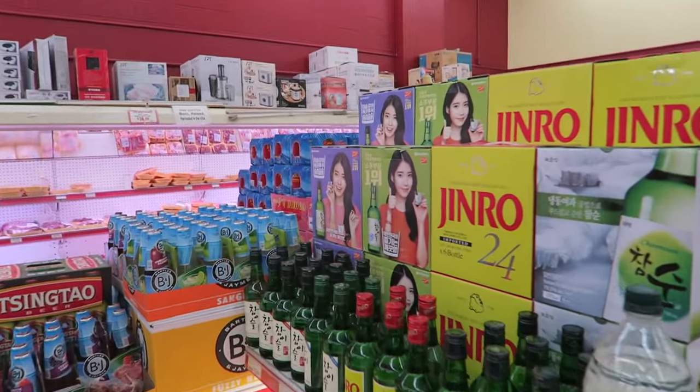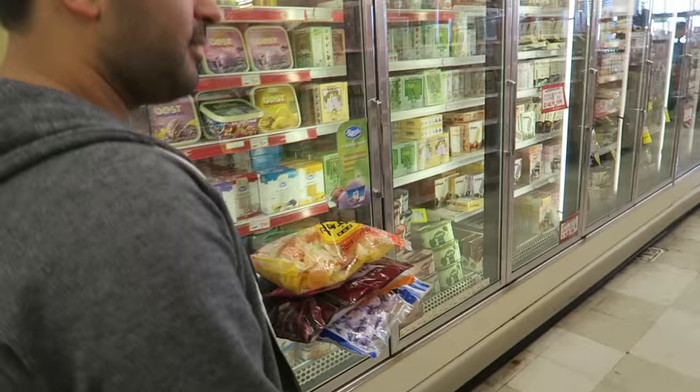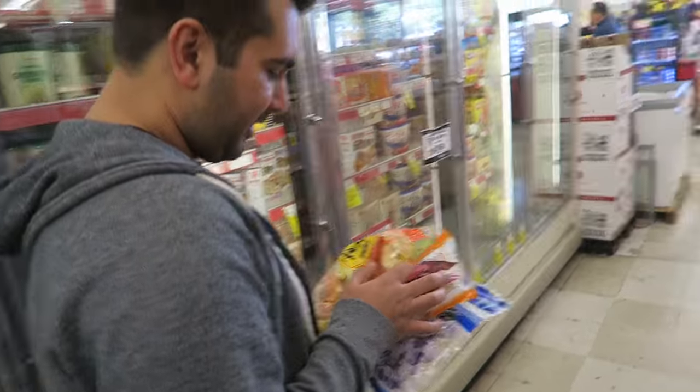Oh yeah, I need to get that. See, I need to be one of these models for one of these drinks here. I'll do it for like these rice dumplings. Okay, so we chose everything for the snacks. I gave them pretty easy ones to eat.